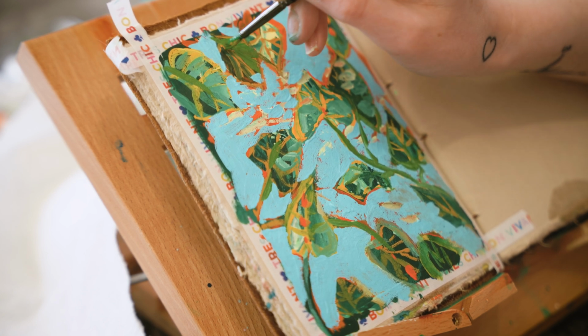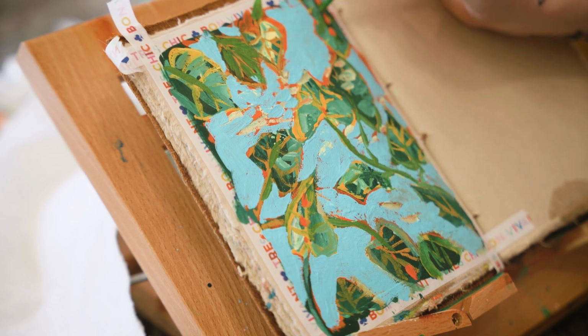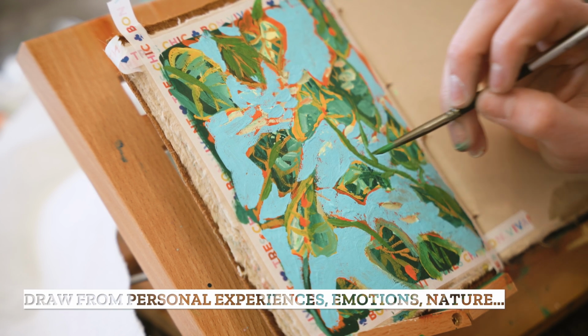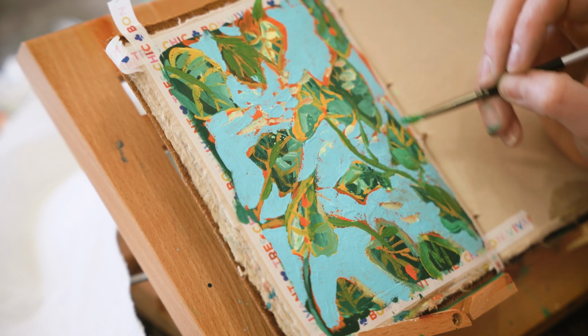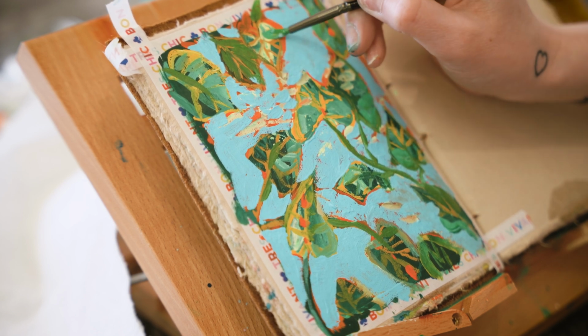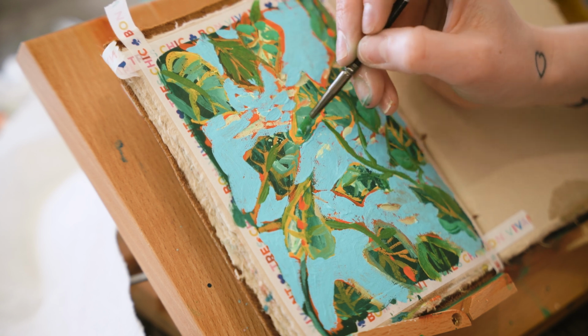So if you're stuck on what to do, try drawing from personal experiences, emotions, nature. Nature is always my favorite one to draw from because nature is always inspiring. It's always there. And it's a very freeing thing to draw from because nature is so flexible and organic that everything feels like you can make a lot of mistakes and it's okay.